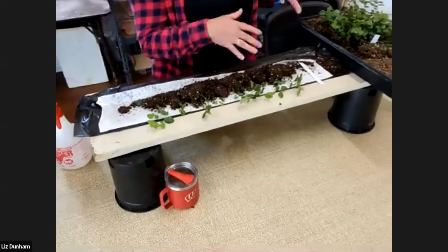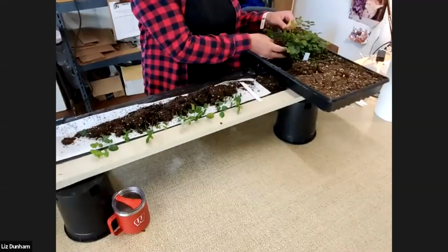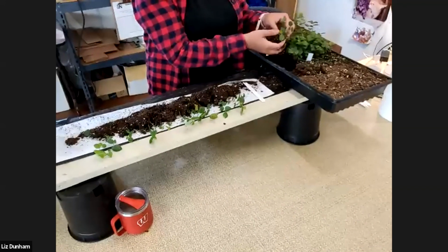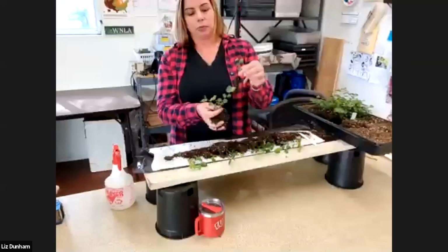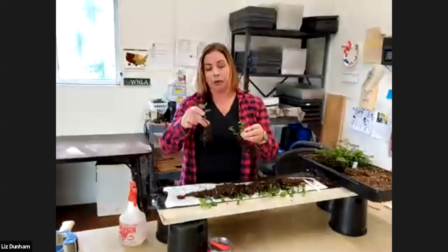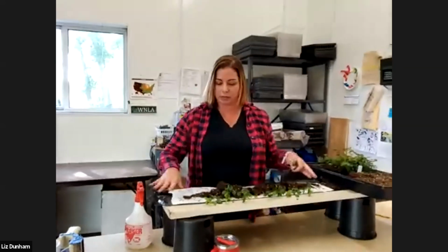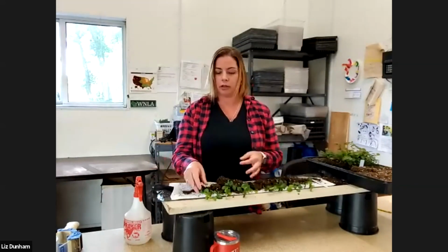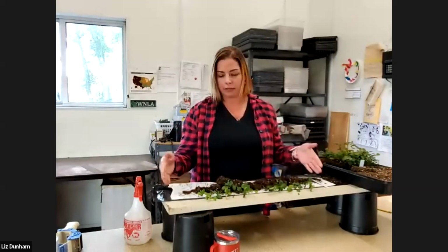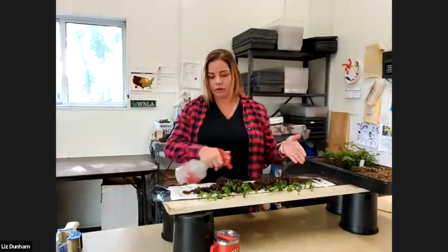So this is just a demonstration for you. These were bed rooted. These are probably bigger than we normally ship out, but it'll work for this purpose. So you can see they're well rooted. Some of them are quite well rooted. And we'll just set down a piece of plastic, a piece of paper towel, we'll spray it down with water, and then we're going to just line them out on this plastic and paper towel, give it a good spritz.